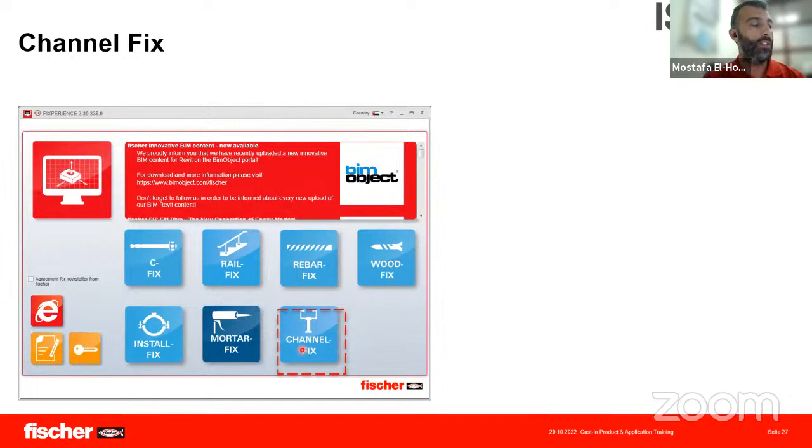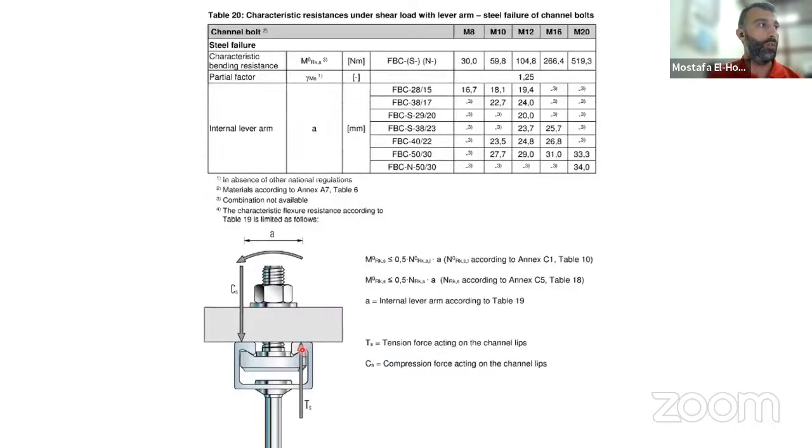Thanks to Fischer that we introduced Fischer software. So this Fischer software will reduce all this work. So you don't need to do all these checks manually. If you need to do these checks manually, at least it will take 1 or 2 hours.